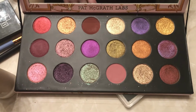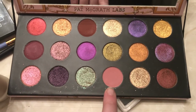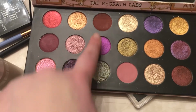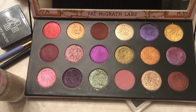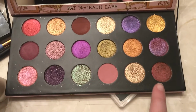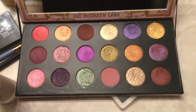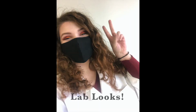Alright, these do technically have shade names, but they're not on here, so whatever. Anyway, I put this one between my crease and my brow bone. I blended this one in on my outer corner-ish. I put this and this all over my lid. And then I used this palette for my liner.